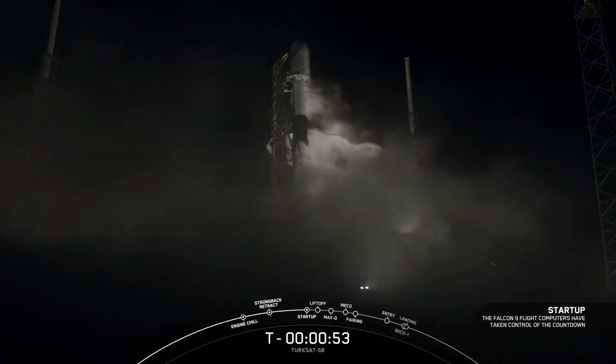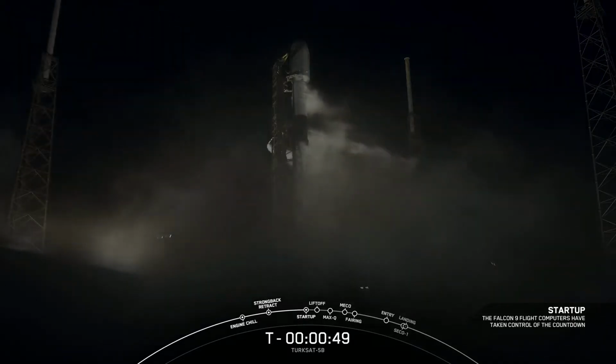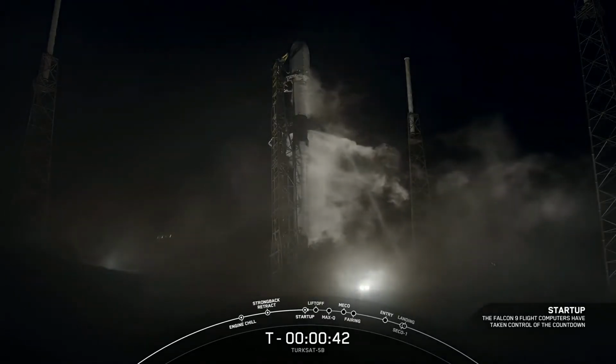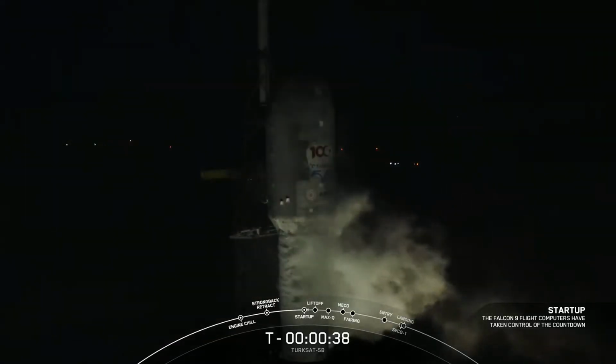We've gone to startup. Flight computers on both stages are now running the Falcon 9 countdown. Next event, launch director's go. LD, go for launch. You heard it. Launch director's given the go. Everything continues to look good.